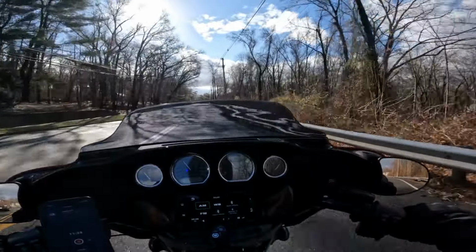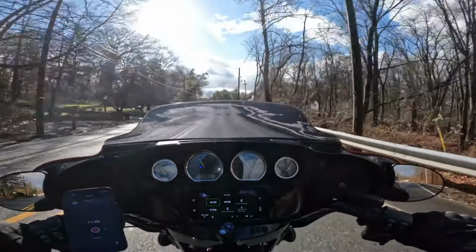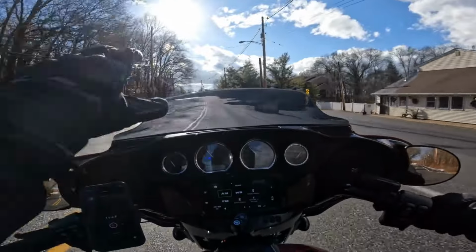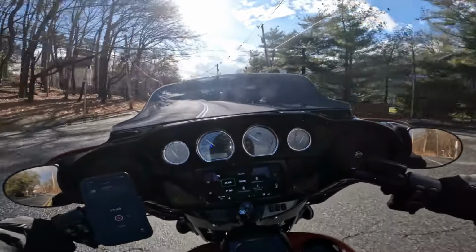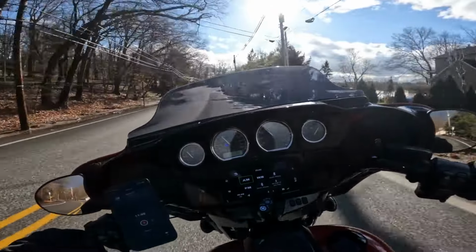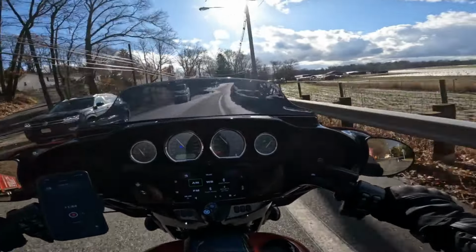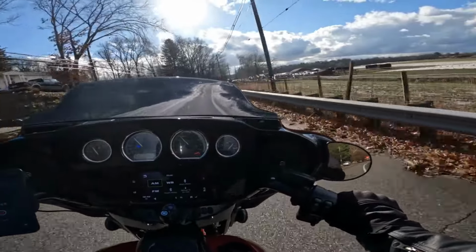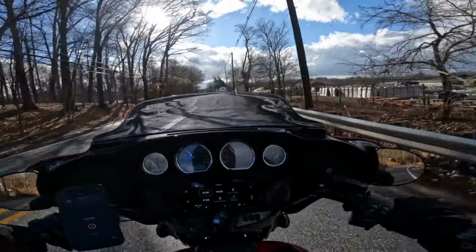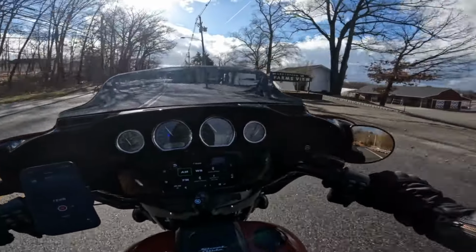And I do like the Batwing fairing. I think right now I prefer the Street Glide over the Road Glide. With the Road Glide, I feel like the fairing is too out there. I feel like I'm in a Cadillac Escalade. I like the compact look. I like compact cars, I like compact bikes, at least right now. Who knows, my taste might change in the future. This thing purrs. I can't wait to hear what this sounds like on the video.